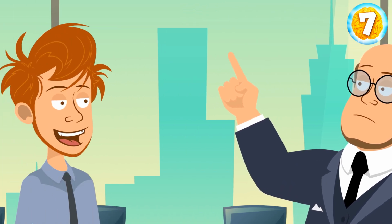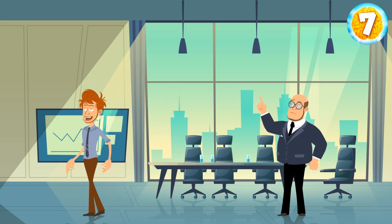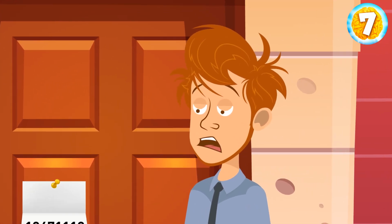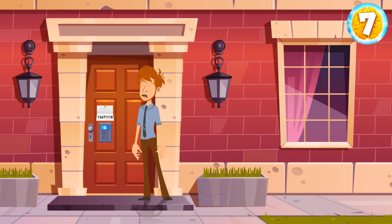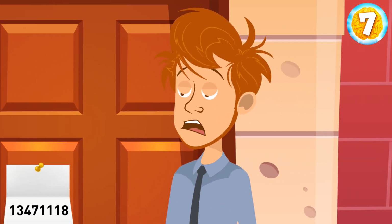Mark's boss gave him a task to bring some important documents from his house. But when the guy arrived, he saw that the door was locked. And to get inside, he needed a password. Mark saw a sequence of numbers: 1347118. He needed to figure out the next 4 digits. They would make up the password. Can you help the guy?